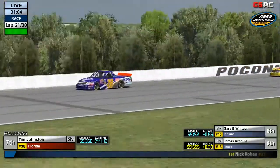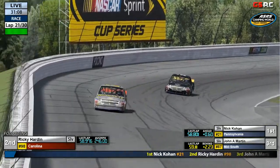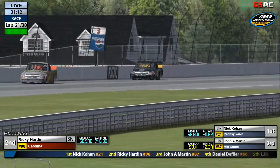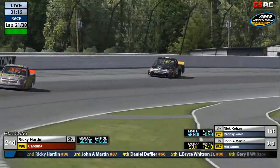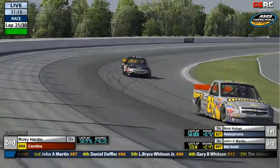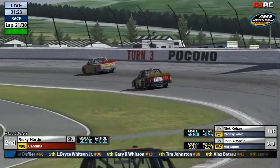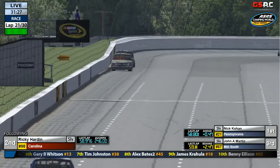But I want to go back to this battle for the lead, Richard. I know this is a stretch, but do you think Ricky Hardin may have overshot the turn intentionally, so that Nick Cohan could have the lead and he could start drafting off of him and start saving fuel? Oh, I don't know about that. These guys are not in it to come second. They want to lead, make no mistake.